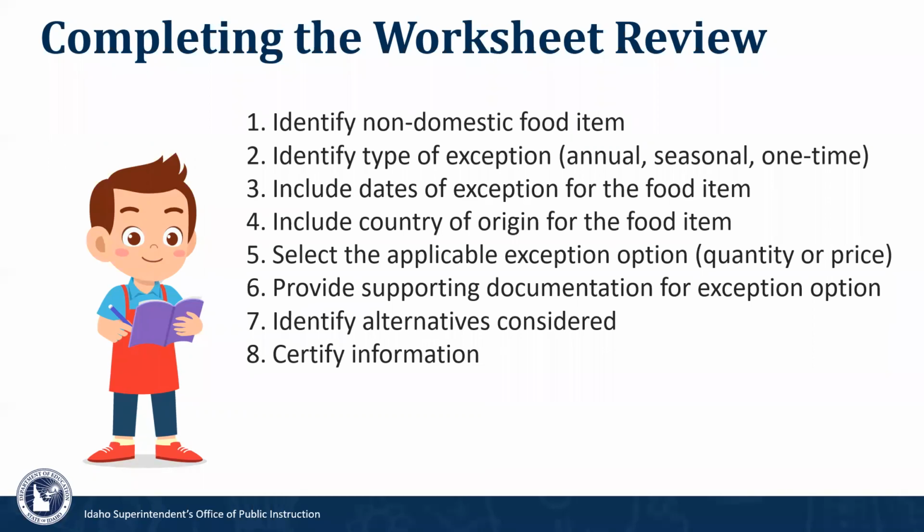So perhaps a seasonal item, if you know that some of the things aren't going to be coming in, you can check off a seasonal. If tomatoes are only going to be good here for a few months and then they're going to get them from Mexico for a couple months, you could mark those as a seasonal item. You want to include the dates of the exception form. So if you're filling it out for bananas, just mark ongoing or annual, that would suffice on that part of it. Include the country of origin.